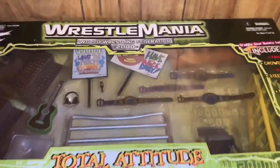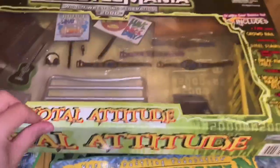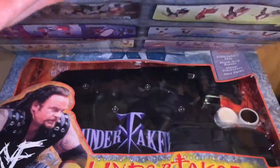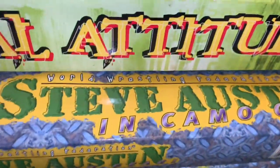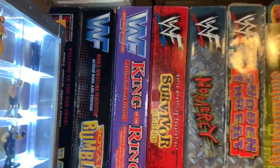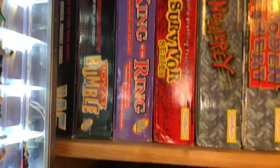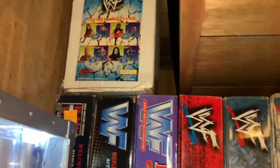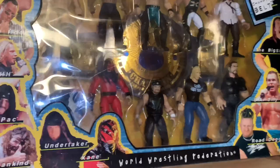Here I have the WrestleMania Total Attitude accessory set, the Stone Cold Steve Austin role play set, the Undertaker role play set, as well as a Ringside Collection role play set. Here's my random collection of Jada medals, the Jax mini rings, a random JCPenney 4-pack, I have another Titantron Live 4-pack, both Perfect 10 sets, which are pretty cool.